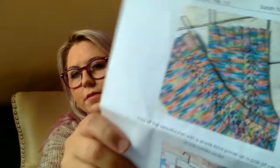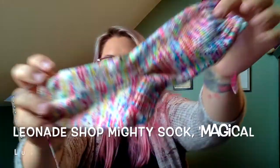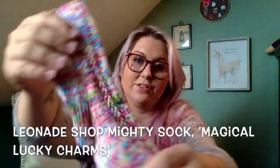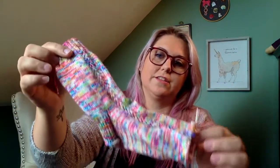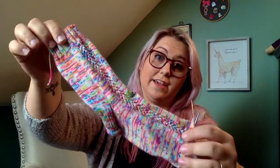That's the pattern. You can see it here. It's a really easy lace, and it's so nice for a colorway that you really want to let shine. This colorway is the Magical Lucky Charms from the Lemonade shop, and it's just absolutely gorgeous. I knew I wanted to do a pretty sock with maybe a little lace, and this pattern is perfect. I'm almost done with the foot on this one, and then I'll have to cast on the other.